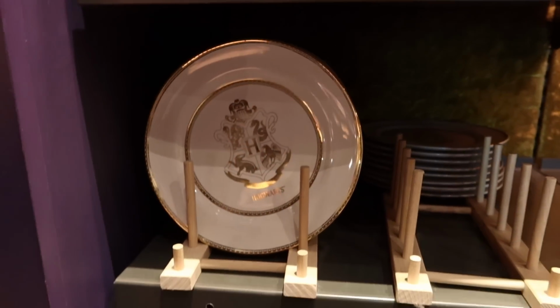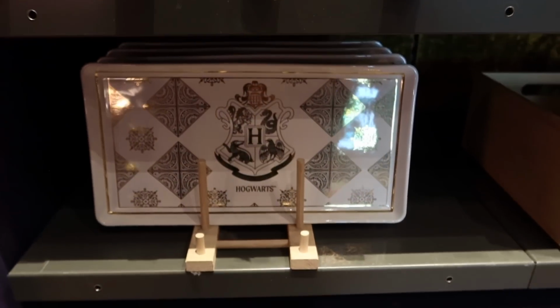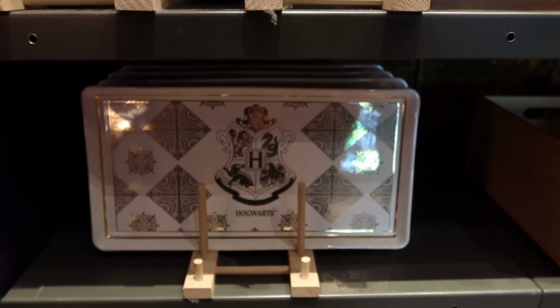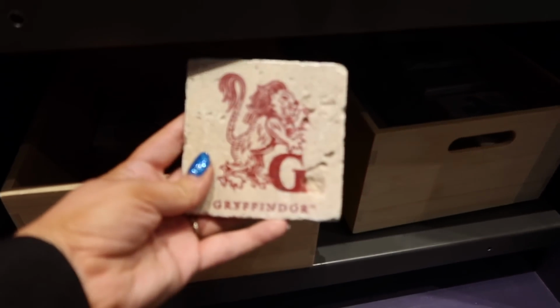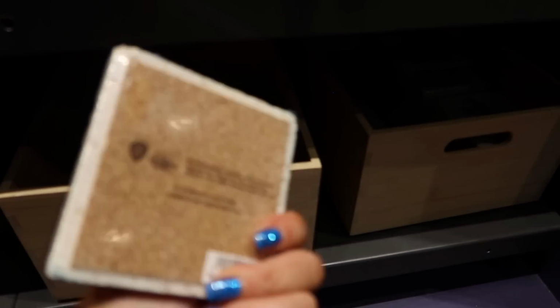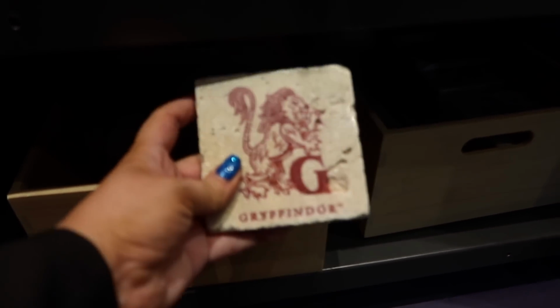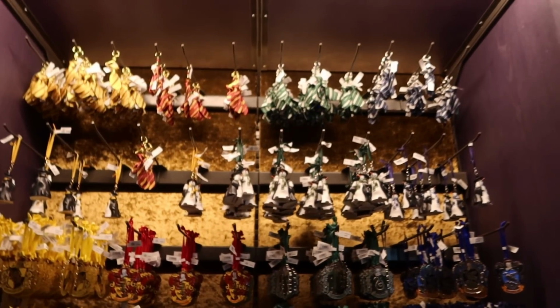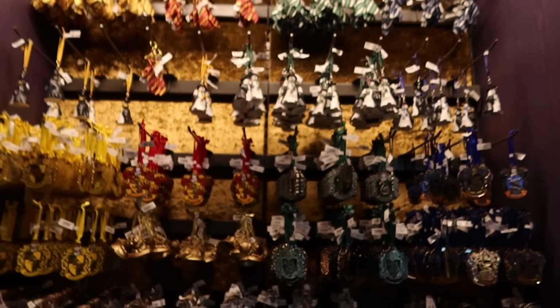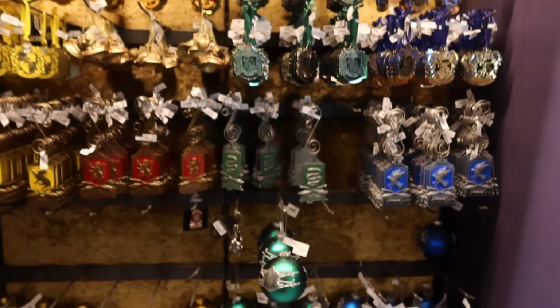Then you've got plates. The only thing with these is don't put them in the dishwasher, because the gold does come off, I'm afraid. And that tray is beautiful. Then in here, you've got coasters. So you've got which coaster you want. That's nice, isn't it? It's solid, it's like stone, it's like granite. Very nice. We still have Christmas decorations. We've still got Christmas decorations going on in the Harry Potter studios, even though it is April.